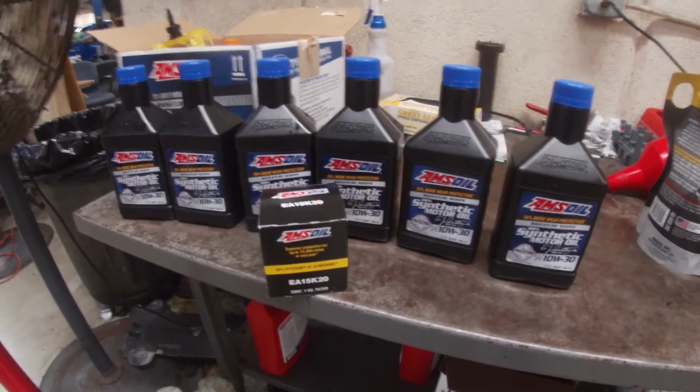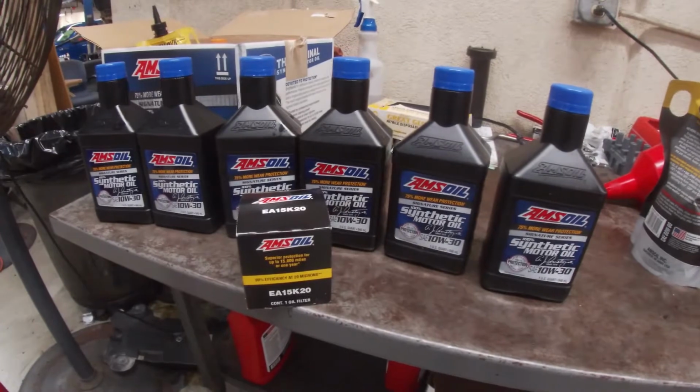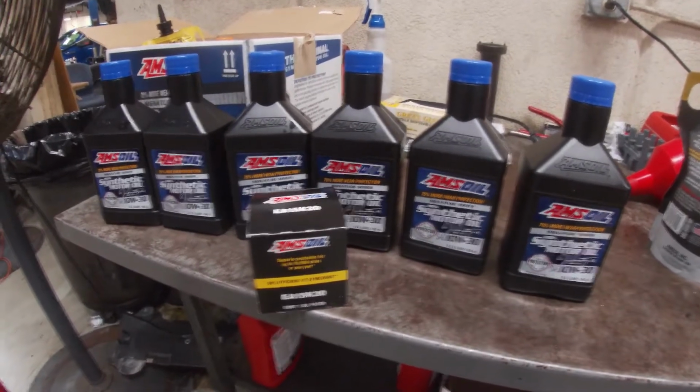All right, so I know I said in the intro that you're gonna need 6 quarts of oil, and that's because the vehicle technically takes 5.1. So you will need a 6 quart to get the oil level to the correct level.